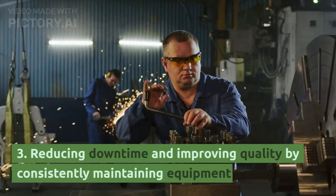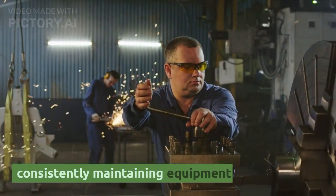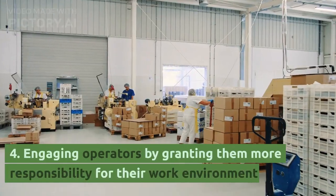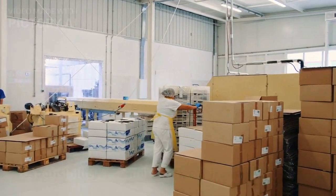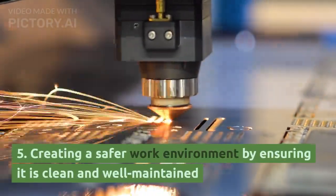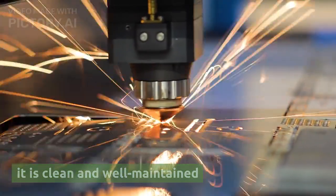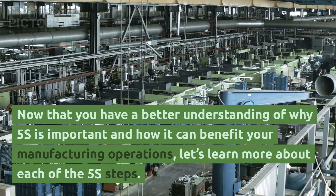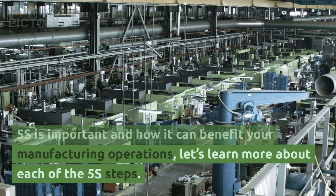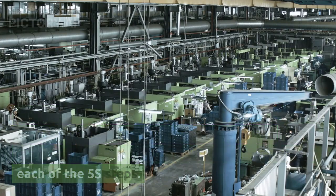3. Reducing downtime and improving quality by consistently maintaining equipment. 4. Engaging operators by granting them more responsibility for their work environment. 5. Creating a safer work environment by ensuring it is clean and well maintained. Now that you have a better understanding of why 5S is important and how it can benefit your manufacturing operations, let's learn more about each of the 5S steps.